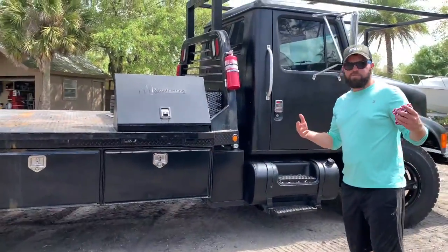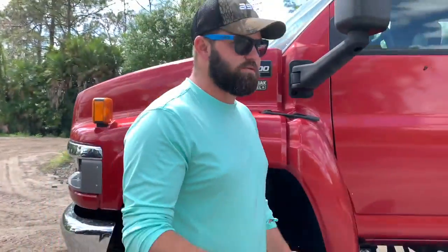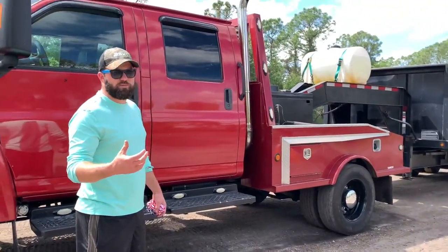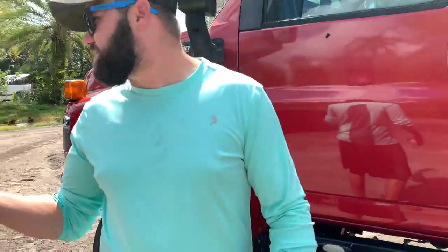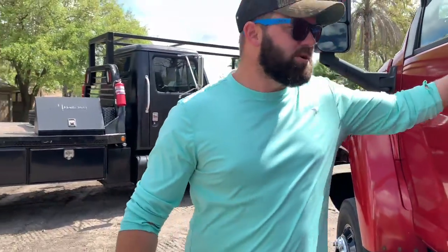But with the '06, we've got the larger cab. Obviously, it's a Duramax. It's more serviceable. The parts are more readily available. The 7.3 is good too. It's just that we don't have a lot of good mechanics in this town. So the Duramax lets me go to the dealer a little bit easier. I could go to Ford on the 7.3, I guess, but they don't really mess with that locally here.